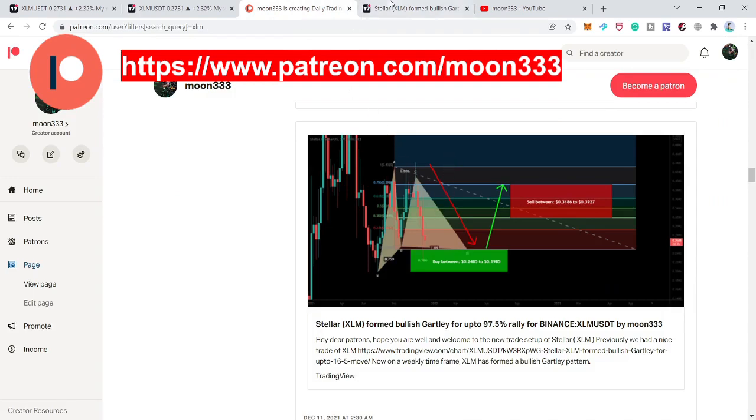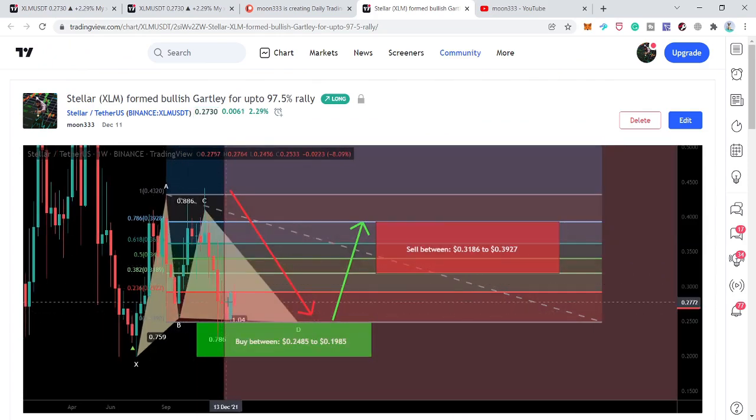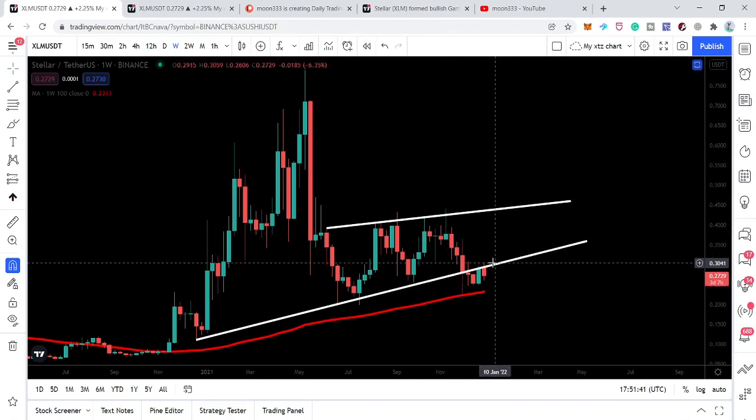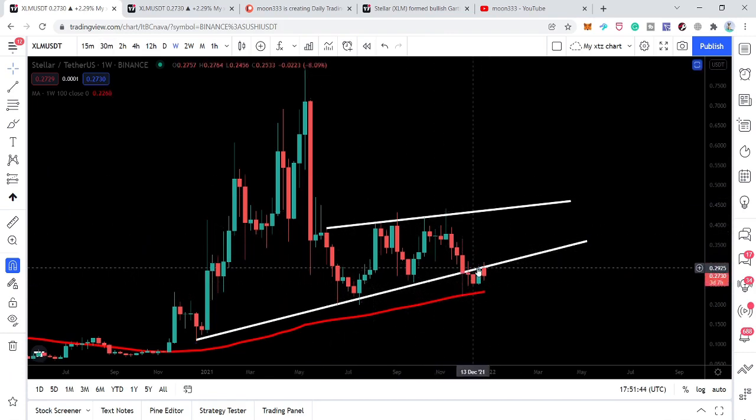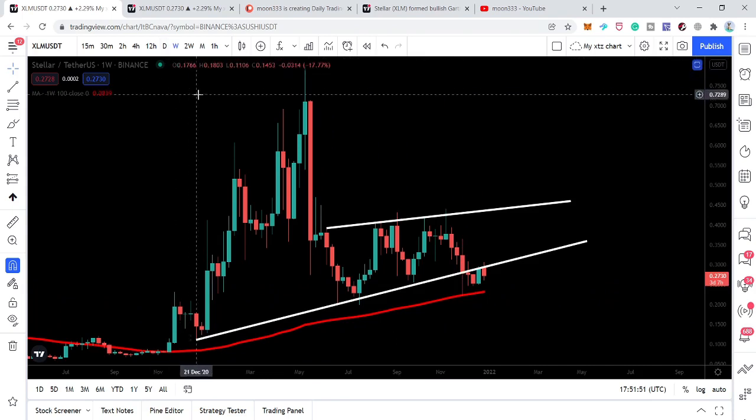Now, I'm just going to play the chart to show you how the price line behaved after posting this chart, and you can see that the price line reversed bullish and moved up to 30 cents approximately, and now is having some correction. And the reason why the price line is not able to move more up is still the resistance of the rising wedge pattern that was previously working as a support. Now this support has been turned into a resistance, and this is the trend line that is stopping the price line from moving more up.